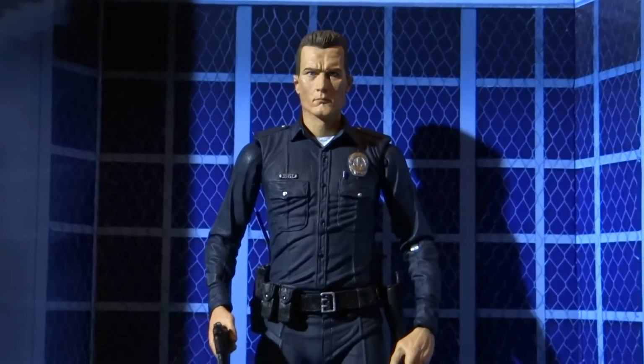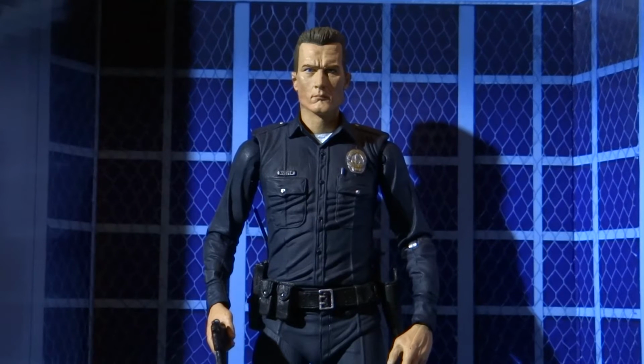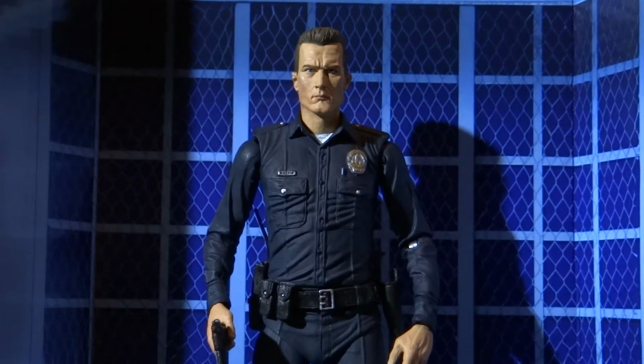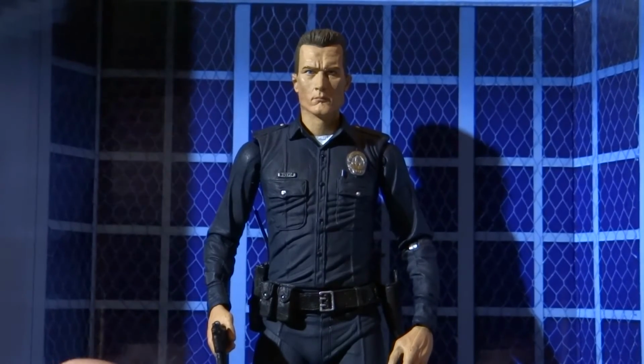on this figure. Now, I think Neca are a really good figure line when it comes to detail, and especially the price that these retail at. This at the moment in Forbidden Planet retails for £26, which is probably around just under $40 US, maybe, around that sort of mark. And I think that's a really good price when you compare the detail you're getting with Neca. They rarely disappoint when it comes to their figures.